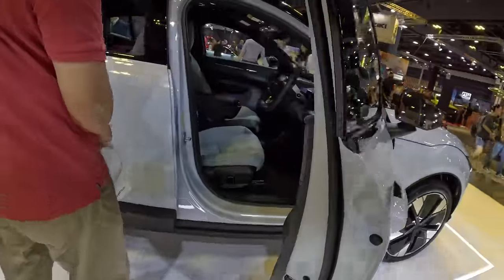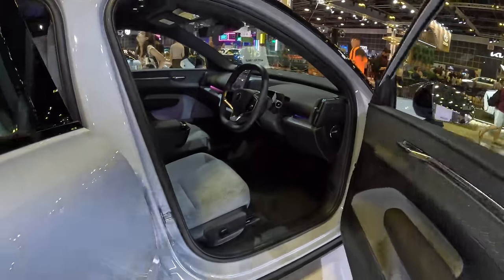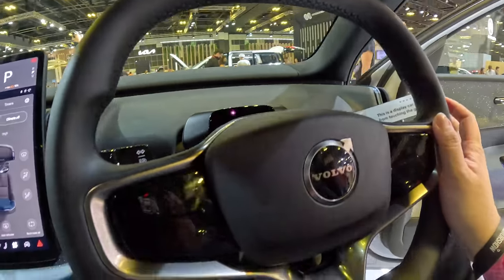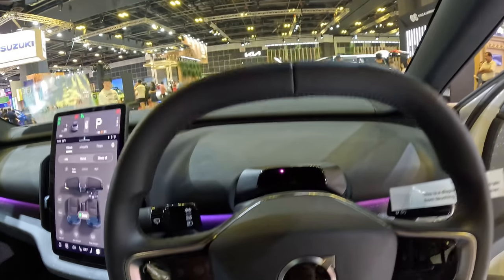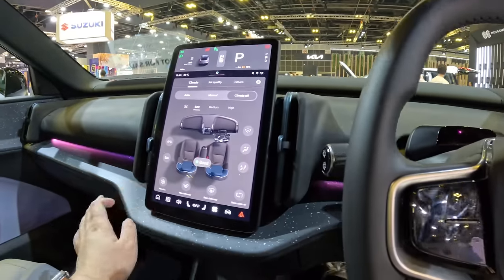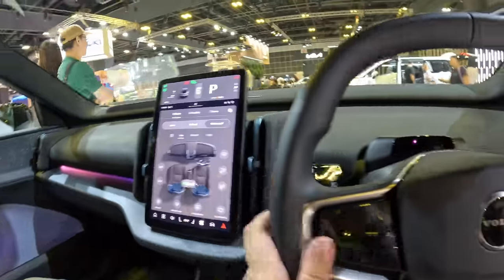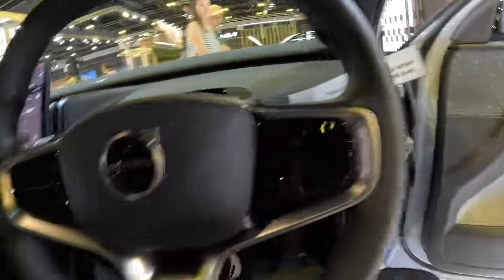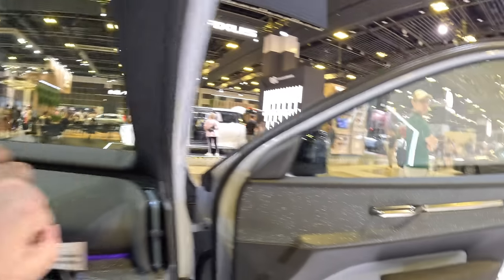Let's take a look at the interior. The handles are not flush, so it's like the usual traditional car. The interior feels very simple. I like the sunroof. Something unique about Volvo and Polestar is their screen here in portrait mode. Buttons. Very simple but not spacious at all at the back.